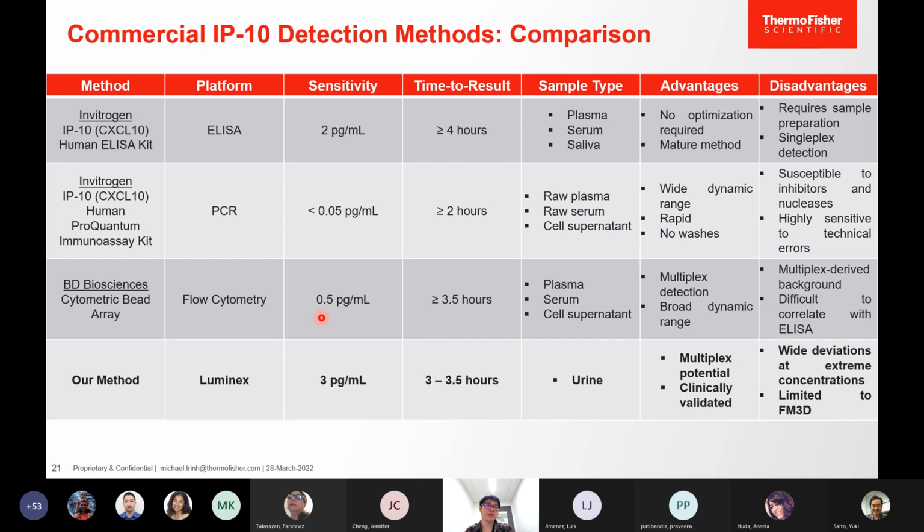There are different methods out in the market right now that look at IP10 and allow you to look at them with good sensitivity. But the main thing that I want to point out is that in our method, we are using Luminex to perform this, and it's the only one here that is currently being built around looking at it in urine. The other ones use plasma and serum or some sort of supernatant from a cell. And it's the only one that's being clinically validated at the moment. So we have collaborators from Duke, Basel, Australia, and Canada who are helping us to validate this kit.